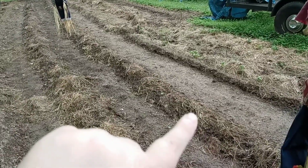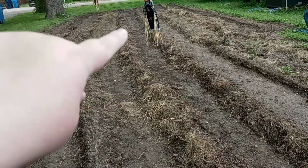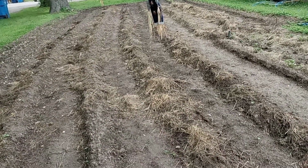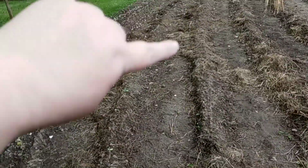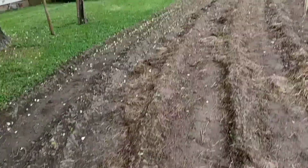Then these are some beans. And then on this row right here, we got bell pepper. And we've got some pear tomatoes. And then this is all tomatoes. And this is cucumbers and squash here. And then that's some squash and different kinds. This is zucchini. So we'll see how it turns out.